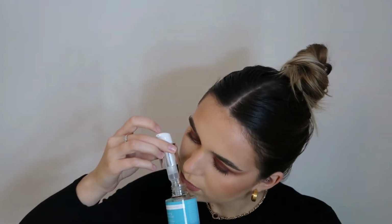So do you have a smell? Oh, smells nice. So I have the Saint-Tropez face spray. If it's the same colour, then I will like this. It smells really nice, like a tropical scent.